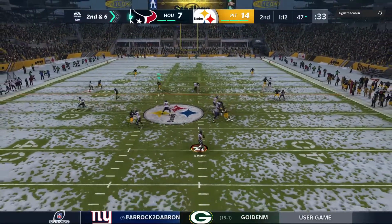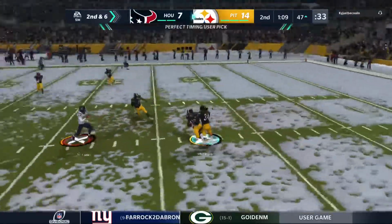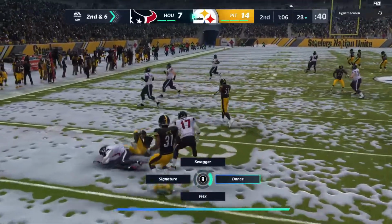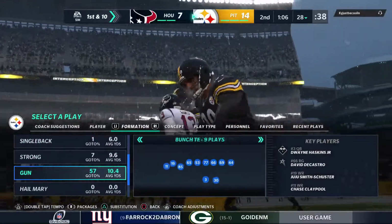To the air yet again, Watson. He's letting it fly for Cooks, and he fires one that's intercepted. Picked up by Minka Fitzpatrick, and this return is going to be halted right around the 28-yard line.